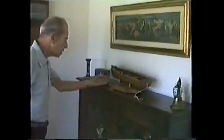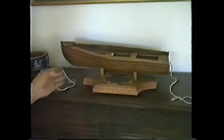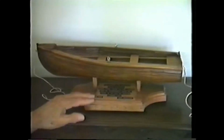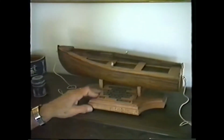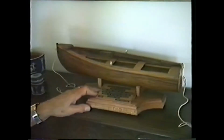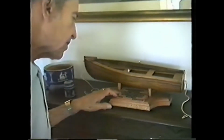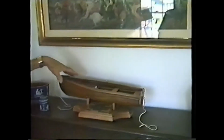Come and look at the boat. This is a model dory, which was made by a friend of mine in the Power Squadron. Let me read you what he wrote on this plaque. To Howard and Eleanor, this gift was made from some of the lumber you so generously gave me. This is my way of saying thank you, Art Carlson, 1989. And this is marine oak wood.